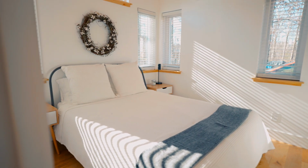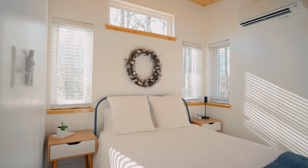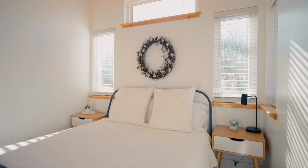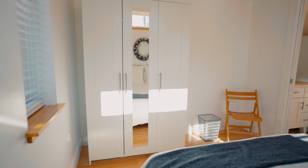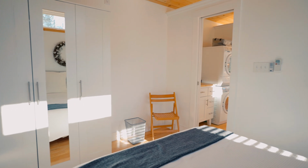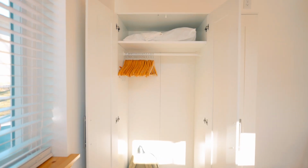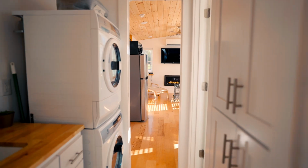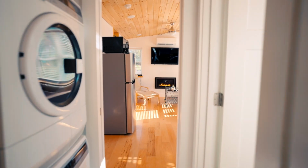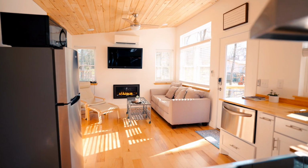This is a very clean and bright bedroom. You have your bed in the middle, and then all these windows up on the wall. You got a couple nightstands. On this other side, you have a small closet space for your luggage or to hang any clothes. Very practical bedroom. And then that's all on the main level of this tiny house. It is very practical and minimalist. Like I said in the beginning, I would say this is a very minimalist style home.